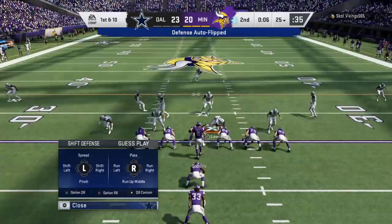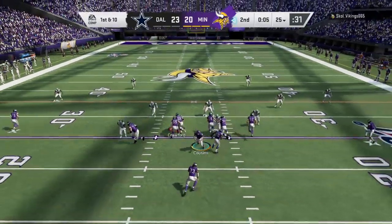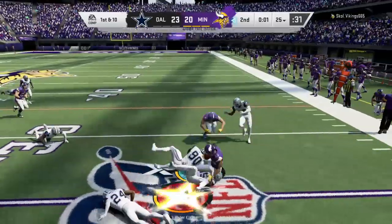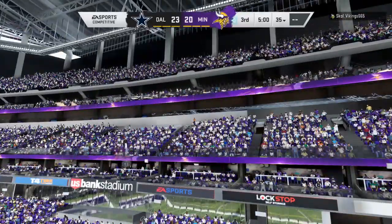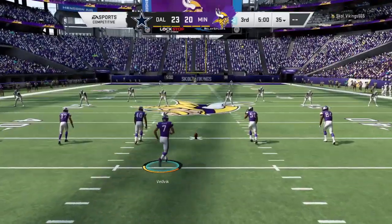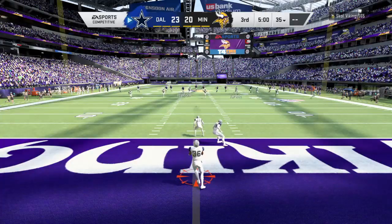Likely time for one final snap as they start out 1st and 10. And they're just going to run it here up the middle. He's upended after a gain of 2 out to the 27. All right, hang on. We'll jump over halftime. A field goal separates these two teams as we come back for this second half.